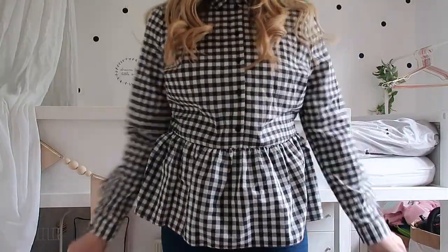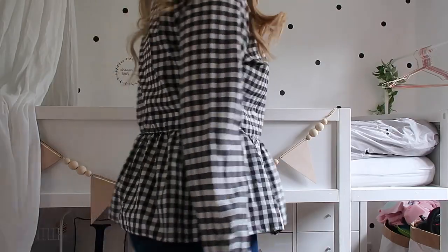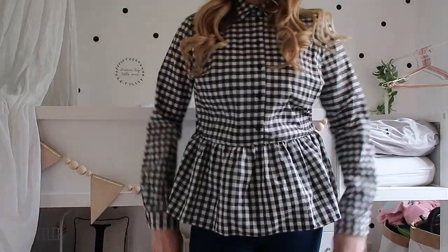It's quite a trend-led piece. There's lots and lots of gingham all over the high street at the moment, and I just really like the fact that it's a shirt but also has the peplum bit again at the bottom.